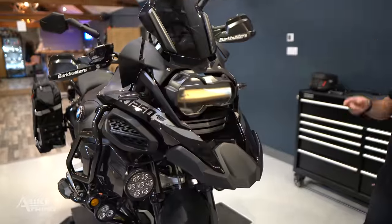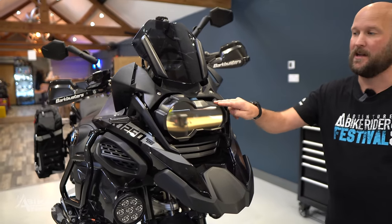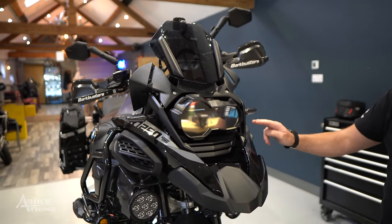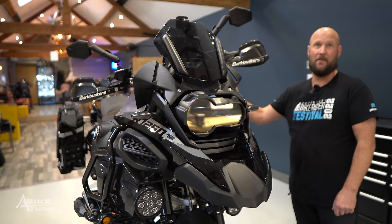You did. I know. Right, so to do the TFT on this, unfortunately, you're going to have to take out the headlight. To take the headlight out, you've also got to take the beak off. To get the beak off, you've got to take the side panels off. So right, it's a complete front-end strip of the bike.